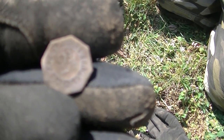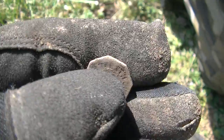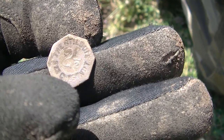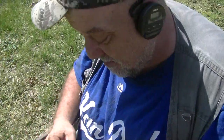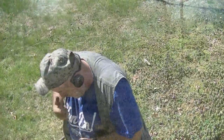Man, I can't read it. St. Louis. Something. That is cool. Oh, it's a token or something, isn't it? Yep, 2.5 cents. Wow. Man. Something St. Louis. Anyway, take a picture of it and send it to me when you get it done. Yeah, awesome, dude. Good find, buddy. Hey, man. Yeah. Keep going.